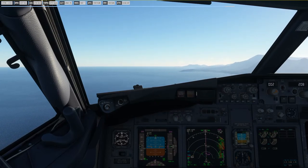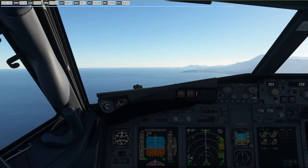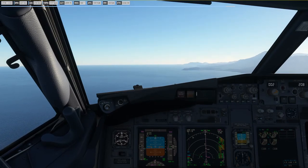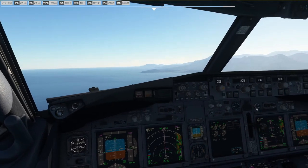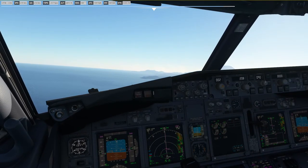Turkish 18, make a left turn, heading 350 degrees, cleared ILS Victor approach runway 36 right, report established. Confirm left heading 350. Left heading 350, Turkish 1 Quebec Romeo. Reduce speed, left heading 090 degrees, Turkish 1 Quebec Romeo.